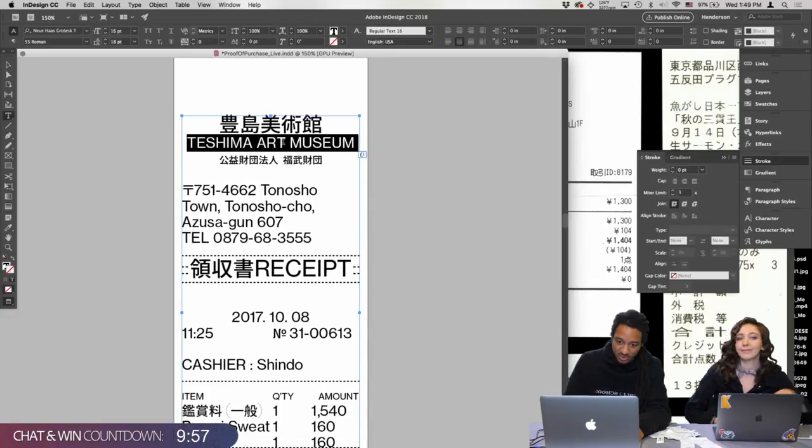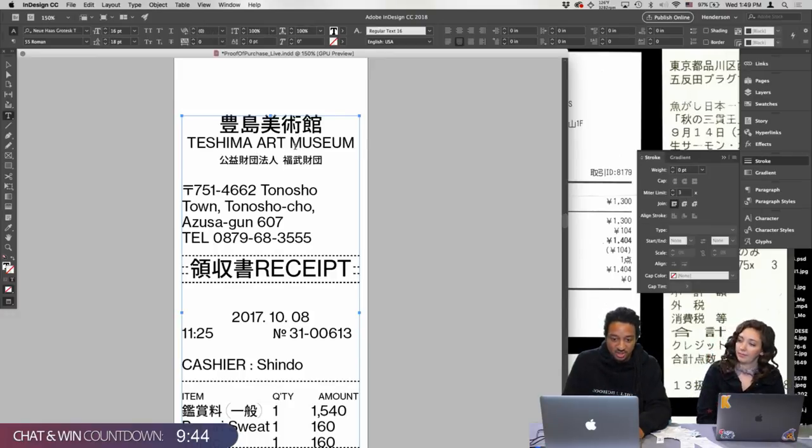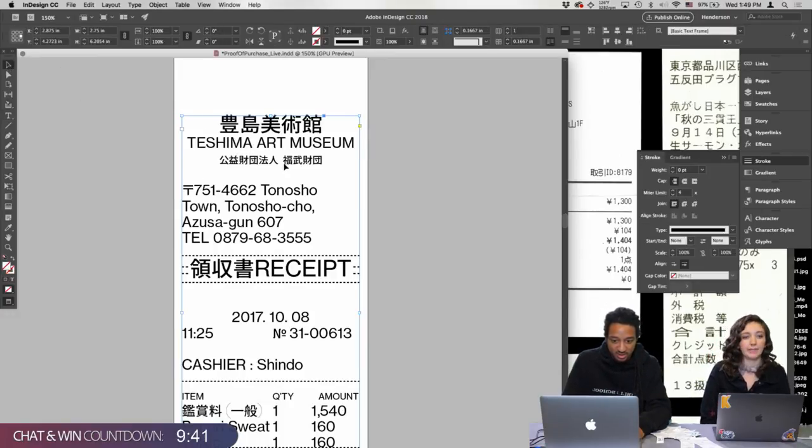So, see, they use a serif here. They do, kind of, because I went to two museums that are branded the same way, sort of in the same foundation. Probably going to keep this as a sans serif just so we can keep them consistent. Gotcha.